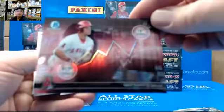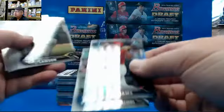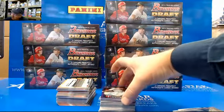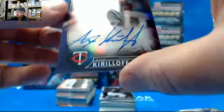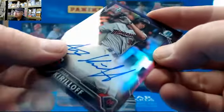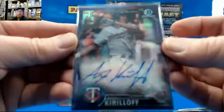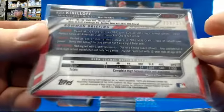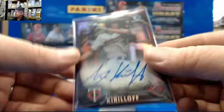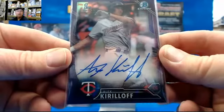Matt Thaiss. That's a neat looking card. Nolan Williams and Thompson Williams. Oh. We're cutting right to the autographs here. Alex Kirilloff. Purple refractor, 38/250. He was first round, 15th overall for the Twins. I believe that's a pretty good card.